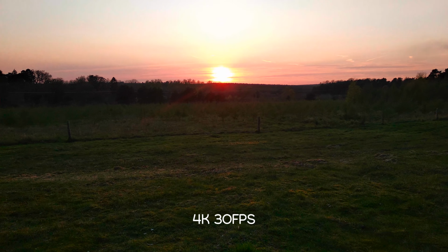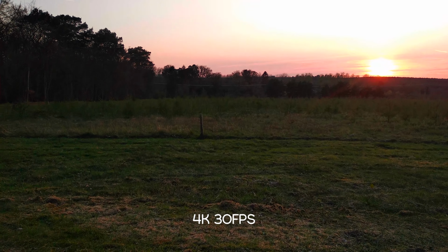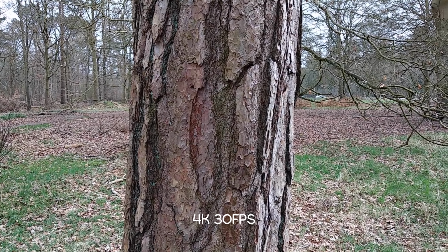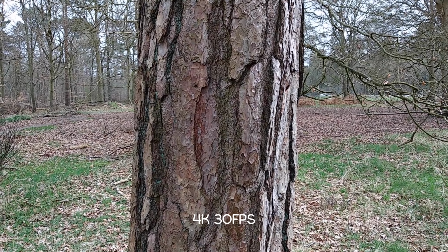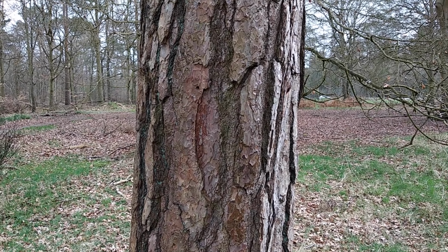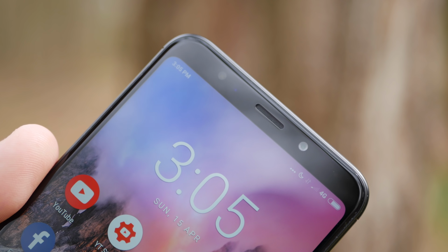I also shot some video in 4K at 30 frames per second, which is the highest resolution possible on this phone. And while it's okay, it is a bit grainy and the lack of optical image stabilization means that it's very hard to get any shake-free footage. There is also a 5 megapixel front-facing camera, which I think managed to make me look reasonable, but I think in lower light situations this camera definitely will struggle.